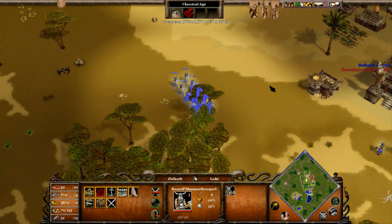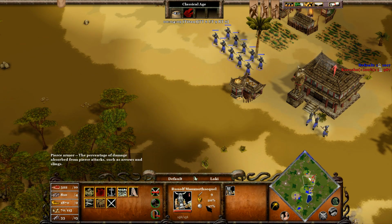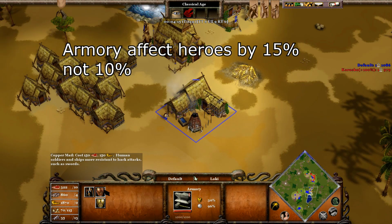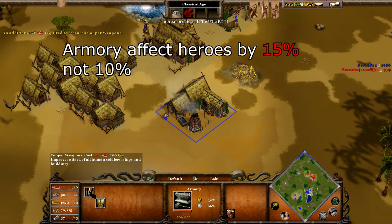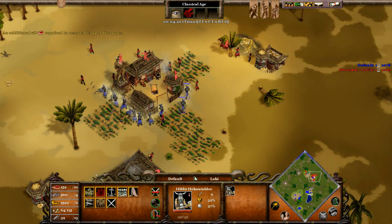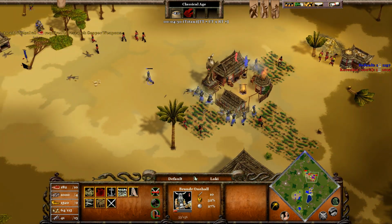For these strategies, armory is a bit interesting, because if you saw my last video, armory upgrades affect heroes by 15%, not 10%. They are even better for heroes. In these cases, of course, it is better to research armory upgrades, and even if you want to build later units, so later you want to build raiding cavalry or chariot archer for Egyptians, it is better to start with the armory upgrades first.